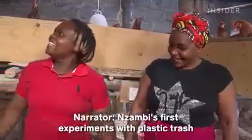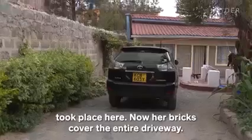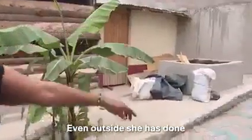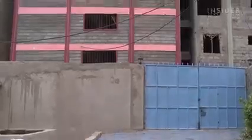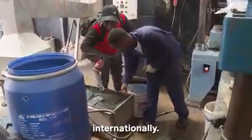Nzambi's first experiments with plastic trash took place here. Now, her bricks cover the entire driveway. Even outside, she has done this up to outside the compound. And we are very grateful. Now we live in a very good place. Eventually, Nzambi wants her business to grow internationally.